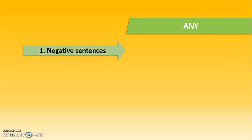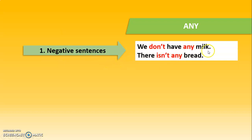So, when will I use any as a quantifier? Number one, for negative sentences. Example, we don't have any milk. No tenemos nada de leche. There isn't any bread. No hay nada de pan. Para oraciones negativas, vamos a utilizar este quantifier cuando estemos haciendo oraciones negativas.